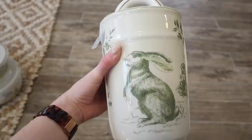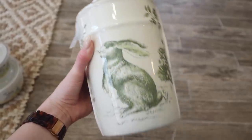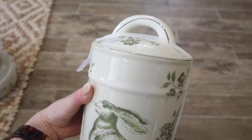Another beautiful find from Home Goods is this jar. Look how pretty this is. It just feels very classic. I love it with the green, and it has an almost antique feel to it a little bit. I think it's so pretty, and my thought is I might put some of Cinnabun's treats in here, and then I can actually keep some of Cinnabun's treats on the counter and not shoved away because it's just so beautiful. I can actually display it.